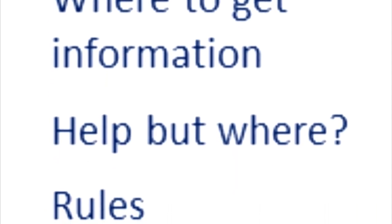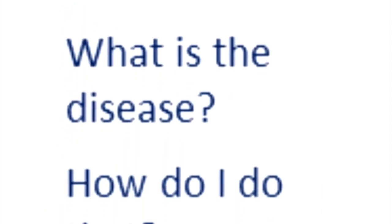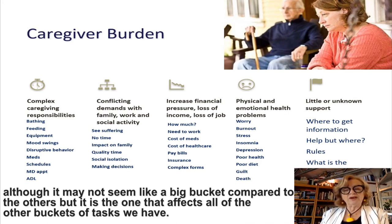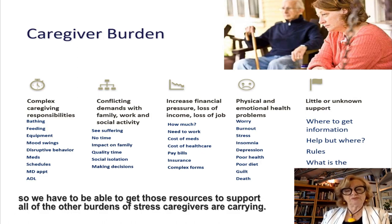And lastly, where do we find the resources? Where do we find information? Who can help? What are the rules? What does it mean to have Parkinson's and dementia from Parkinson's? How do we deal with these kind of tasks? And although it may not seem to be a big bucket compared to some of our others, it is one that affects all of the other buckets of tasks we have. Because if we don't know where to get the information, the emotional task of taking care of one or giving a person a shower, we're not able to deal with that. So we have to be able to get those resources to support all of the other burdens of stress that caregivers are carrying.